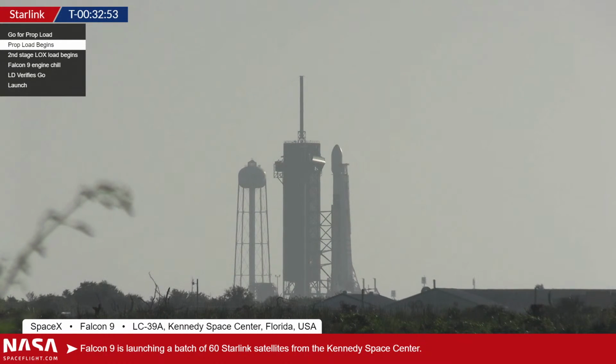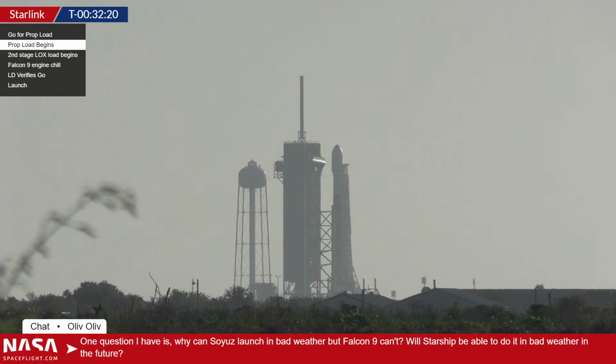Some more questions here. We're just approaching T-minus 30 minutes on the launch, 32 minutes and 50 seconds in the upper left-hand corner. Here's another question: why can the Soyuz launch in bad weather, but Falcon 9 can't? Will Starship be able to do it in bad weather? Because we've seen the Soyuz launches like it's raining and windy, and they just send it to space, and it just goes. But they're a little bit different, a little bit more careful with the weather. What's the difference between the Soyuz and the Falcon 9 that makes Soyuz launch in the snow? Not a lot of snow in Florida would be my first guess. Oh no, and boy, you want to see Floridians freak out. Put snow flurries in the forecast.